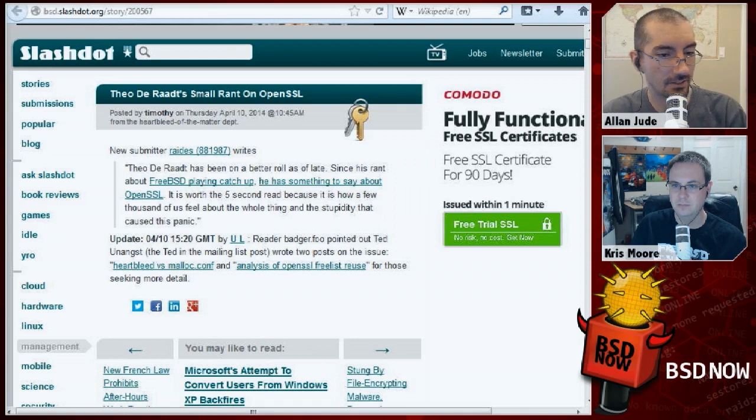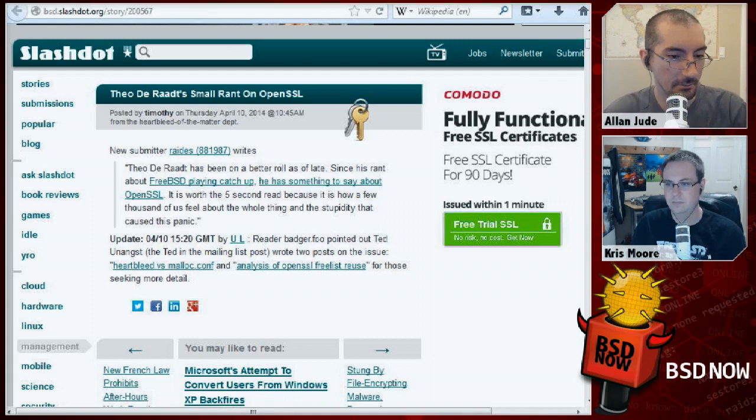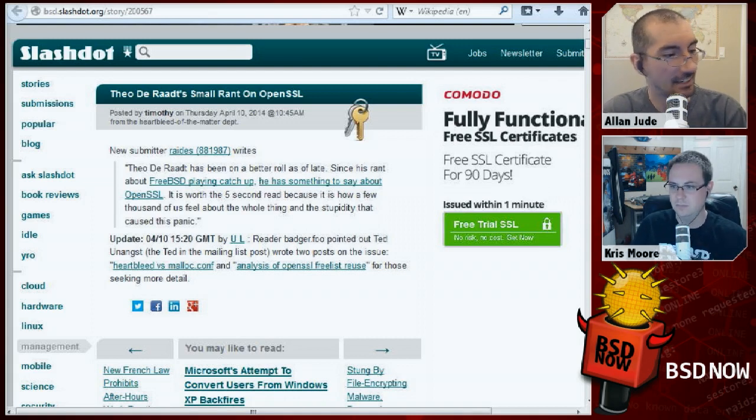Akamai had a blog post. Originally, they claimed that they wrote a patch for OpenSSL that they had been using for a while that prevented this from being possible by storing the secret keys in a separate part of memory. But it turns out that their patch didn't actually work. So originally they weren't reissuing every customer's SSL certs, but now they are.